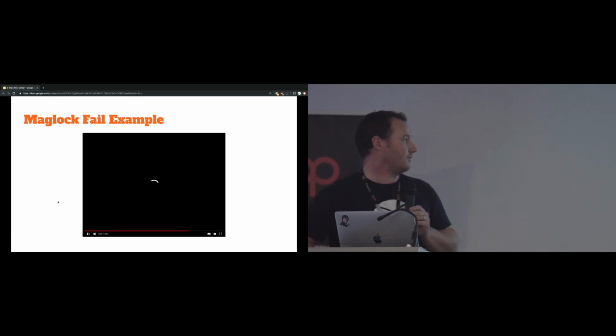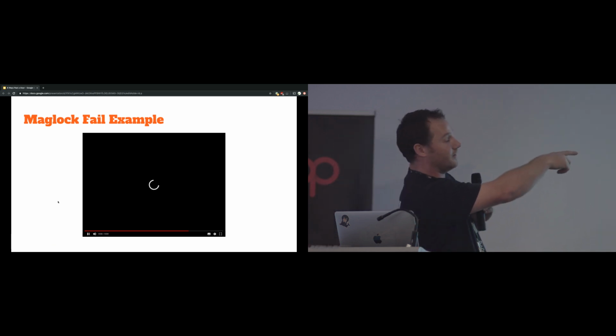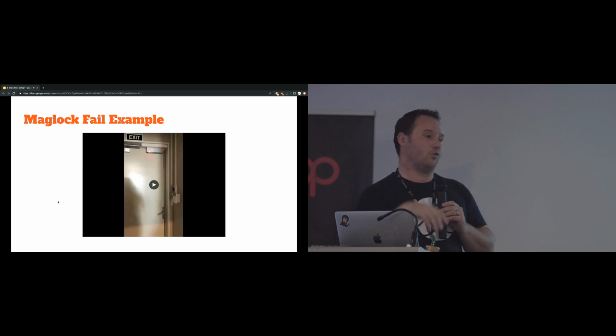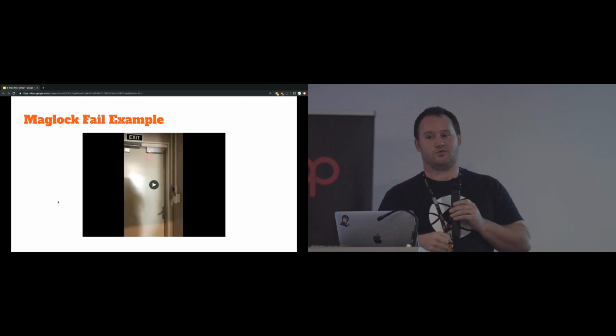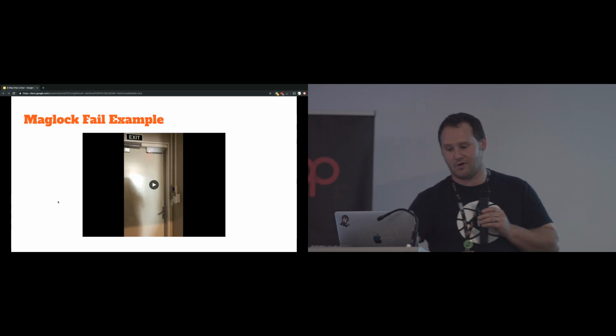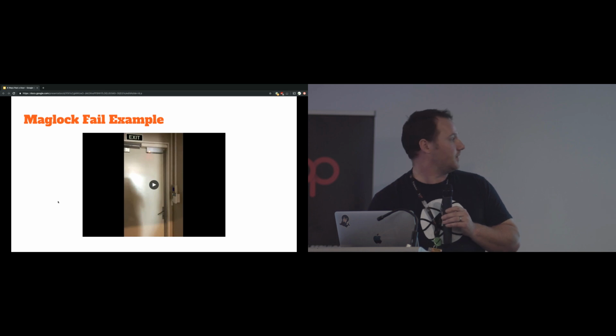As you can see there, the mag lock has a red light on it indicating that it hasn't made full bond strength. The door also had a handle, which was convenient for pulling on it quite hard, and it's just a short, sharp kind of thump that will often pop those open. Back over here.